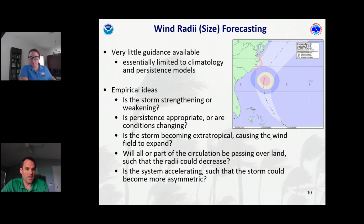But we do take the steps to initialize and set up those models and provide the input to them for the storm where it's located. For example, some of the other regional hurricane models we use are run by the Navy and by other folks, and we pull that output in.